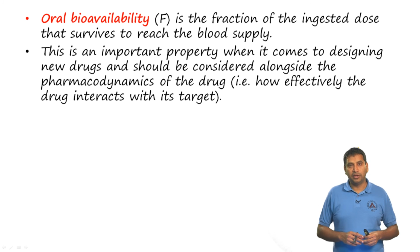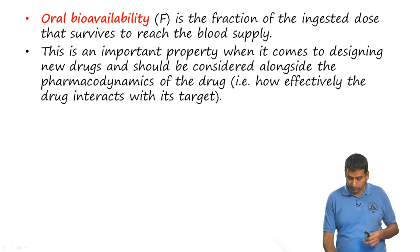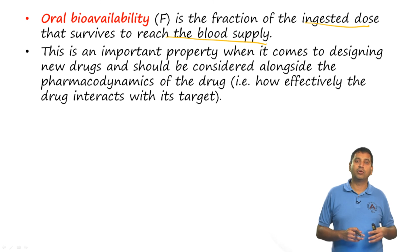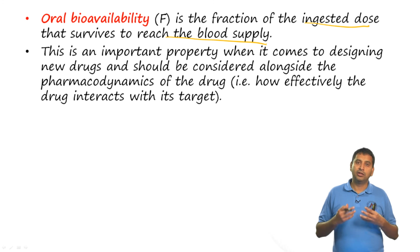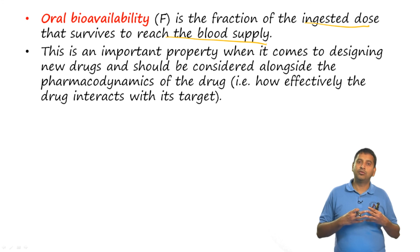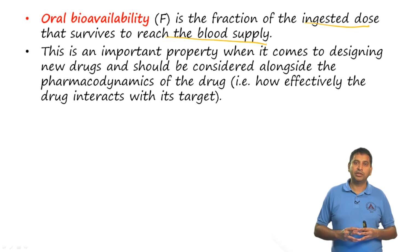So, oral bioavailability is the fraction of the ingested dose that survives to reach the blood supply. Right? So, let us say you take 100 microgram and only 5 microgram reaches, then the oral bioavailability is 5 divided by 100, and it is the fraction of the amount of drug that reaches the blood supply. This is a very important property when it comes to designing new drugs, and of course, it should also be considered very strongly along with pharmacodynamics, that is how effectively the drug interacts with its target.